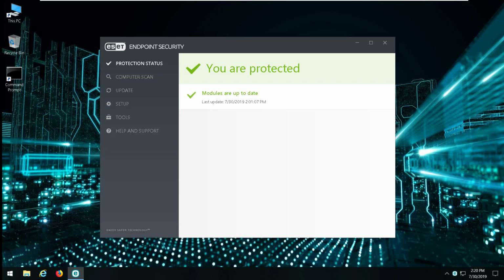ESET Endpoint Protection offers modern behavior-based detection methodology, multi-layered scanning for protection during all program run phases. This includes pre-execution, execution, and post-execution scanning. It offers a UEFI scanner, an in-product sandbox, and protection suite installed on the endpoint, including a personal two-way firewall, web control, and device control.